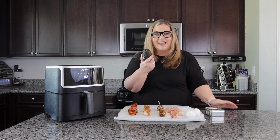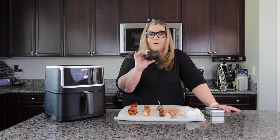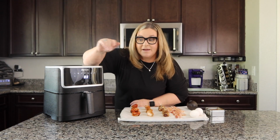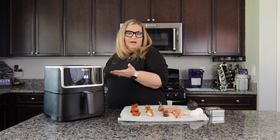Wait for it, it's so amazing. And I don't even like avocados. I tolerate avocados because I know they're healthy and they're good for me and every once in a while I eat them. But when I air fry an avocado wrapped with bacon, it's a whole nother level. Okay guys, first thing we gotta do is hit that preheat. We're gonna hear the engine come up.